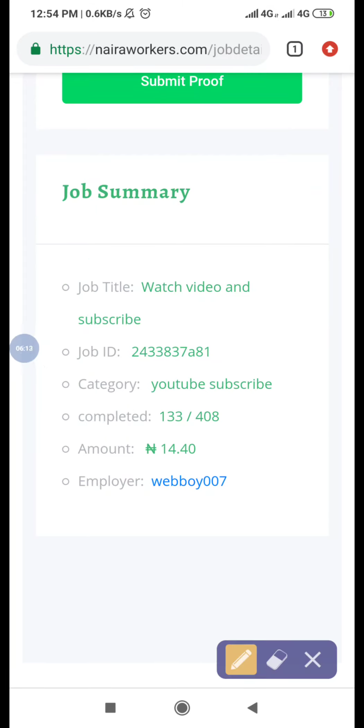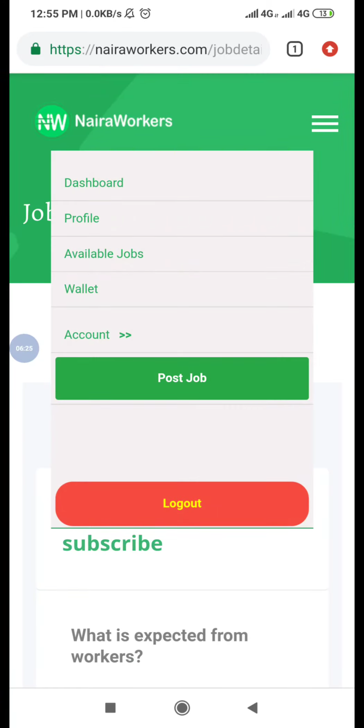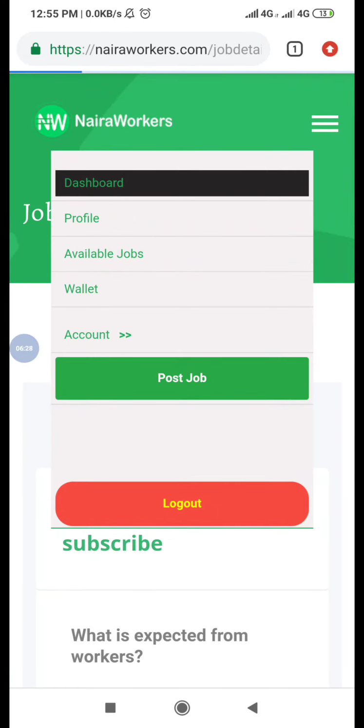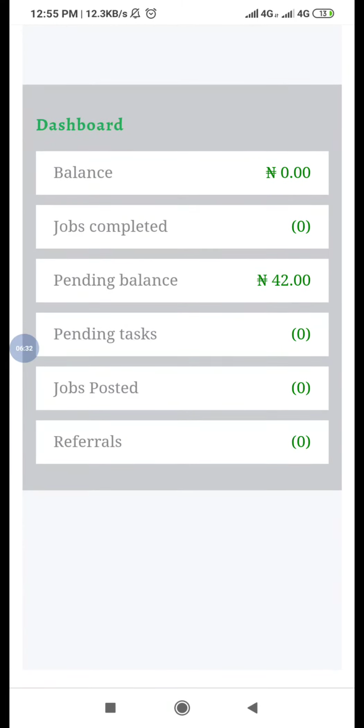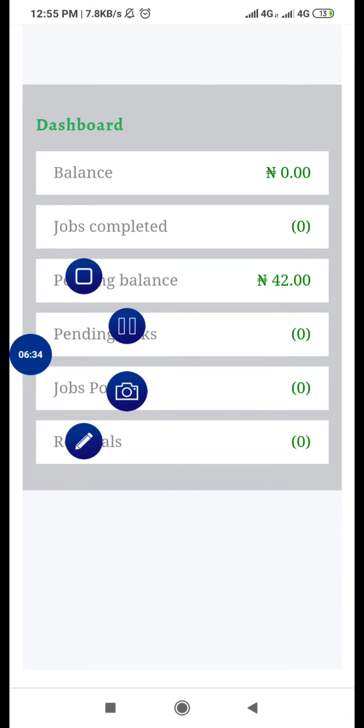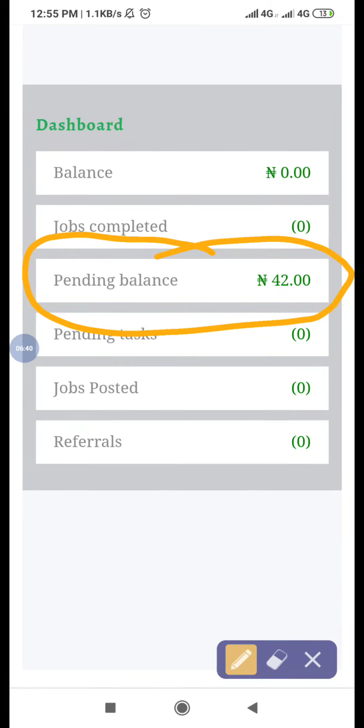I'm not just showing you, just to let you know that actually myself I've carried out some jobs on this particular platform, okay? Let me just show you. You see, these are the jobs I have done by myself. I just did it this morning within some minutes, and this is showing pending. I just did I think 2 jobs, and I have 42 naira pending.